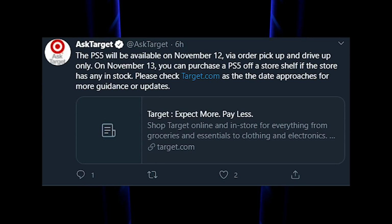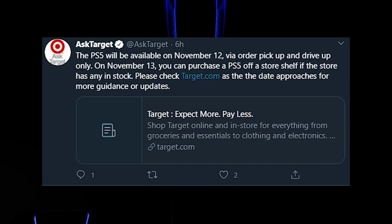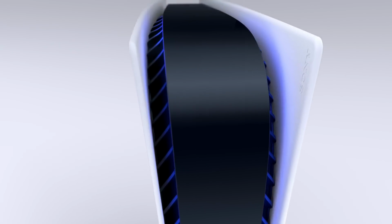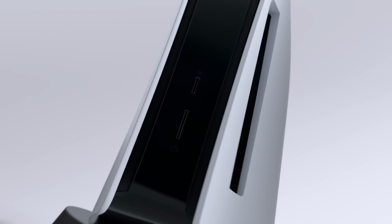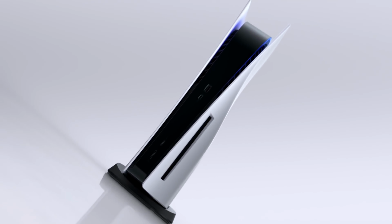So I guess we do have the option for, if you miss it on the 12th, call all of your local Targets to see if there's any stock available, and then obviously at that point you might have to line up before they open to try to grab that thing as soon as they do open the following day. Now, Target is trying to mitigate those lines, and that's why they're doing this pickup and drive up process, where you actually have to go to the store after you've purchased it online, and that's just simply to stop people from camping out outside of the store with everything going on in the real world situation that we're in right now.